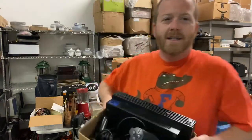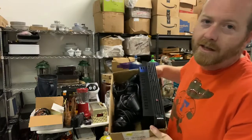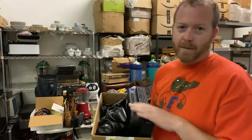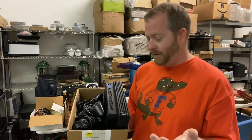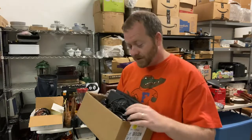Next thing we got is the PlayStation 2 with a bunch of controllers and the cables and everything. I paid $30 for this. As long as it works properly and everything, these are going for close to 100 bucks now, at least $80 for the console with 4 controllers.